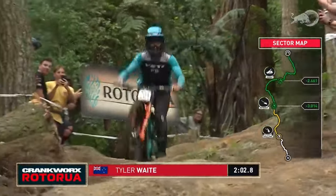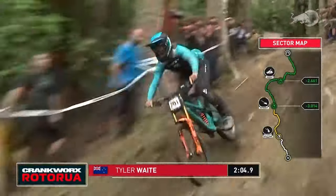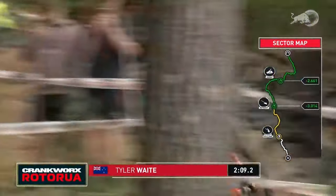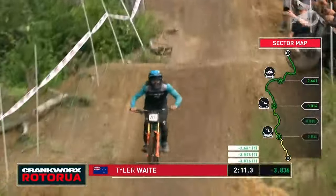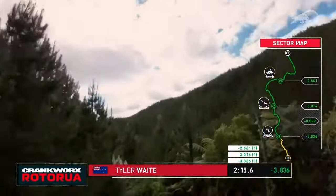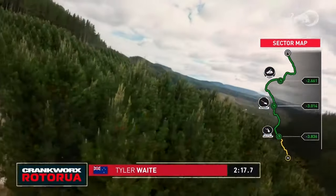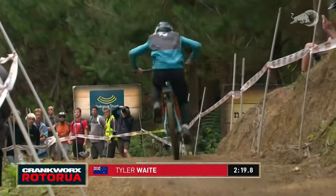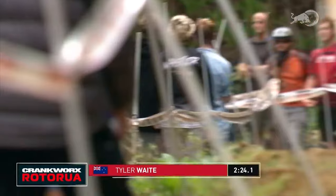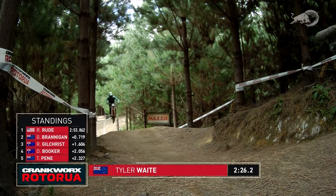Definitely riding like he's got nothing to lose here, which he hasn't this afternoon, down the inside. Oh my goodness, mate! That was insanely quick through there. Oh, and he's still up by 3.0. Oh! Wow! Oh, he blew it! He's blown it up! He has blown it! What a shame.